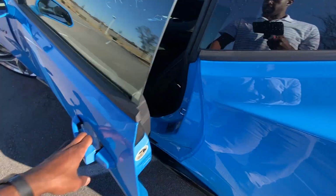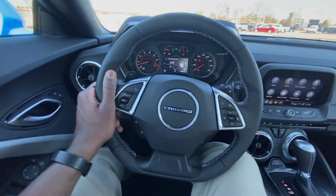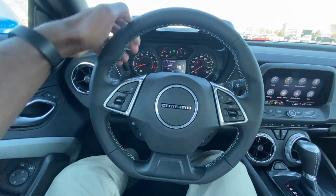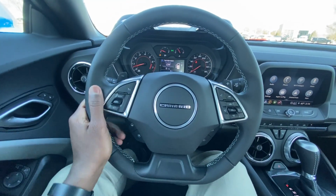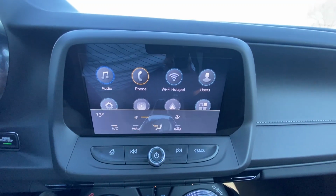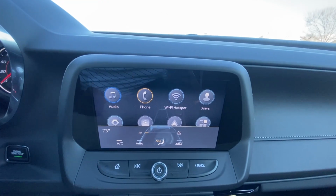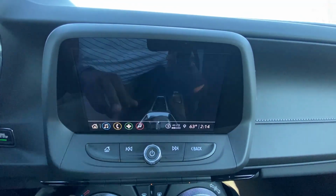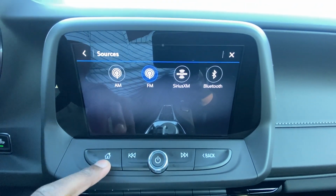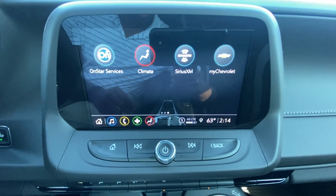Let's hop in the driver's seat now. So there's a look at our leather wrap steering wheel. Feels really good and it's easy to handle too. But over here we have our infotainment system, and this is going to be part of the technology package. You have that upgraded system here, so you get AM, FM, XM radio along with Bluetooth audio. But you also get wireless Apple CarPlay and Android Auto too.